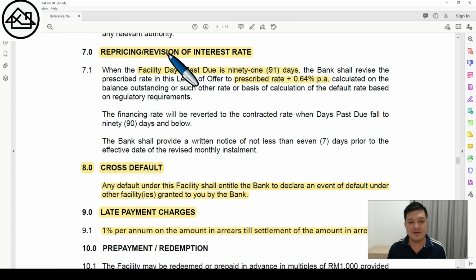The next one, we will talk about repricing or revision of interest rate. When the facility days past due is 91 days, the bank shall revise the prescribed rate in the offer letter to prescribed rate plus 0.64% per annum. What's the prescribed rate? What it means is, let's just say the rate just now was 4.6, right? Now what happens is prescribed rate plus 0.64 is 4.6 plus 0.64, which is 5.04.